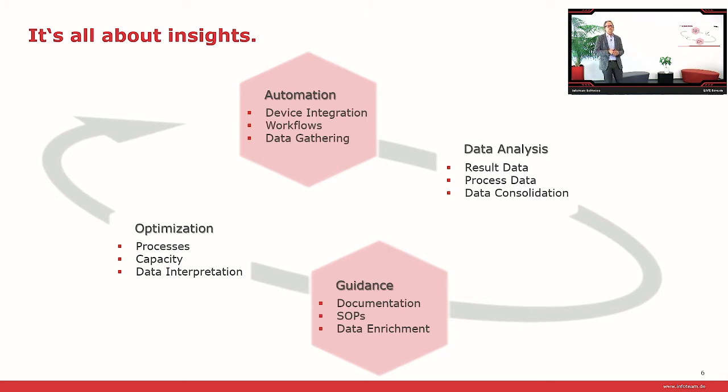Next is the data analysis, where we use that result data, and enrich it with process data to come to a point we call data consolidation. So we have a more complete view on what happened when we take a look at a specific instrument. The next stage would be the guidance, to come up with electronic SOPs, to implement an electronic lab notebook or electronic documentation facilities. That brings us to data enrichment, which adds even more data, more metadata that semantically belongs to the original result we generated in the very first place.